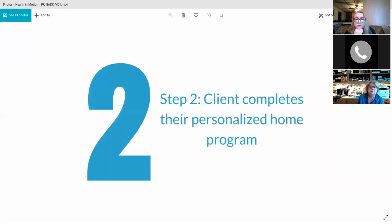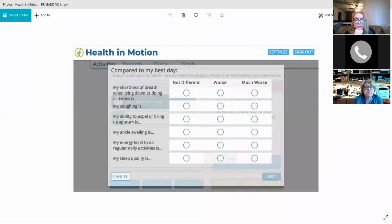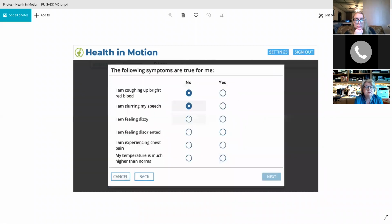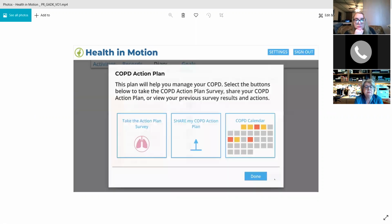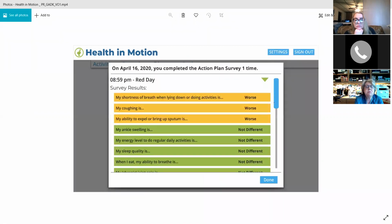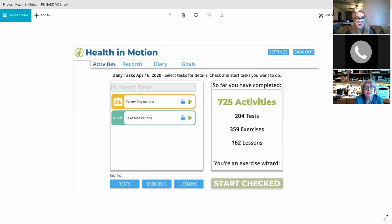Step 2. After your client downloads the app to their computer or phone, they are then ready to complete their personalized home program. Each day, your client will log in and receive their daily task list. Their task list can be comprised of an action plan, a daily survey of their lung symptoms, it contains personalized actions recommended by their physician. They can use the COPD calendar to see how their symptoms have changed over time. The daily task list also offers action plan reminders that they can check off when completed.